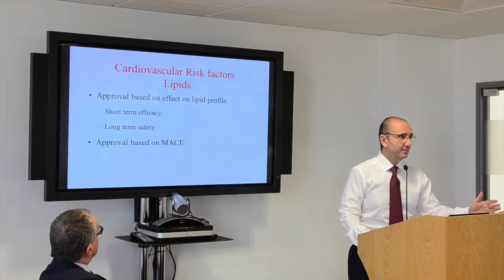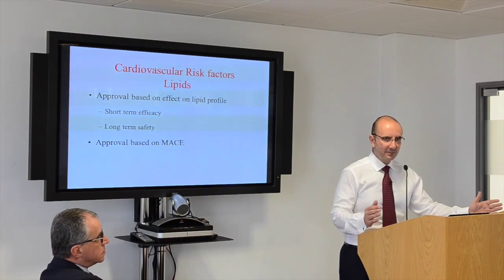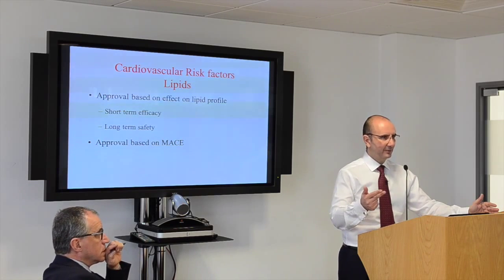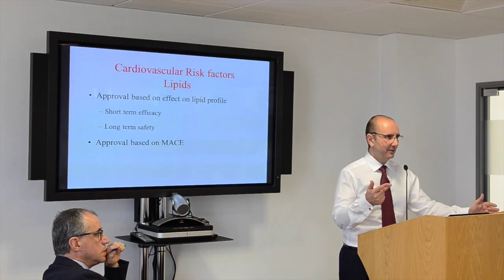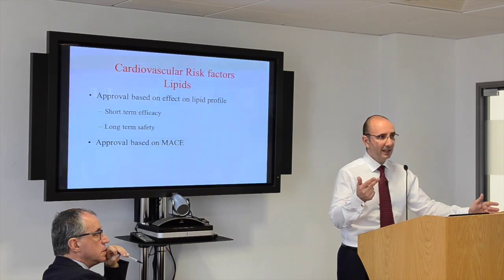From this point of view, if you look at statins, it becomes pretty clear that you have simva, prava, and atorva, which are the only 3 drugs that have shown mortality benefit and prognostic benefit in patients with coronary artery disease, while the others have not.